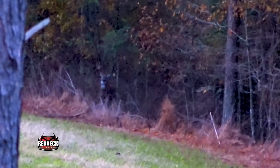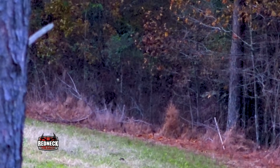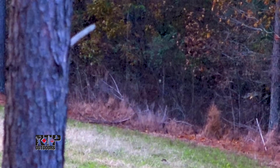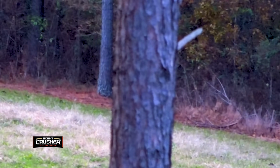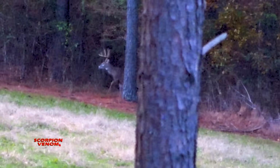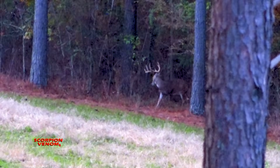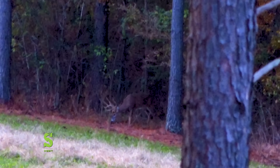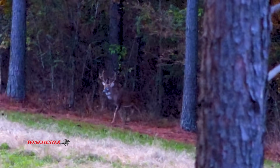All right, walking out into the food plot. I see him. I see him. You on him? No, I mean, these are brush. I'm on him, but I can't shoot. Right, but he's walking back to the left. Yeah. I'm behind a tree. Okay. He's behind the tree from me. He's coming right out on the edge. I see his tines. All I can see is his tines.